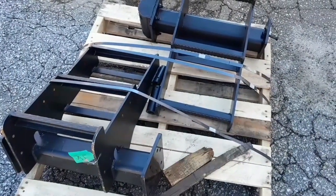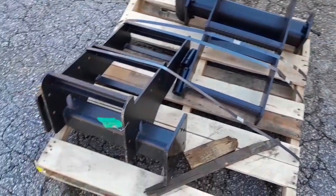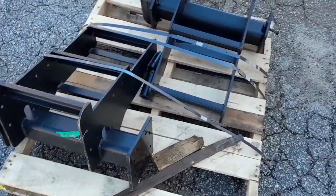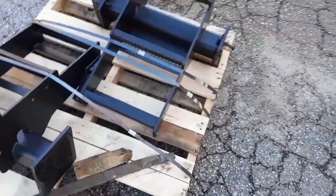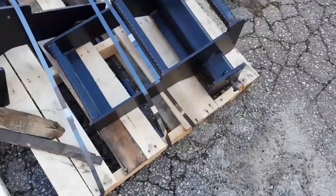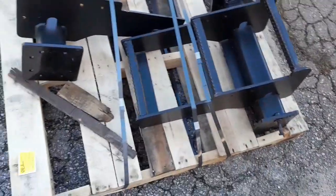Alright. This is some stuff sitting on the ground. Looks like two sets of stairs, but I don't know what they're going to bolt these up to. They don't look like they go to a railroad car or locomotive or nothing. Three steps high. Big anchors at the bottom to hook them up.